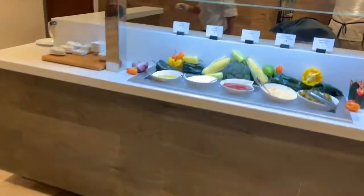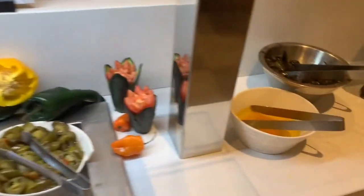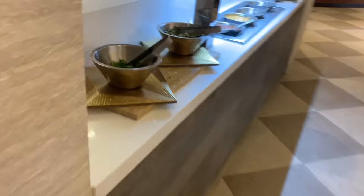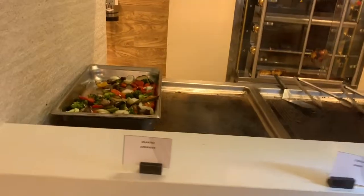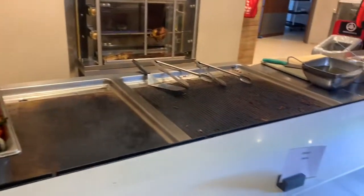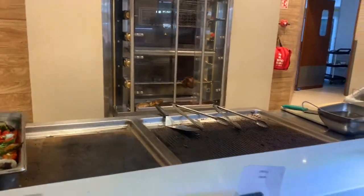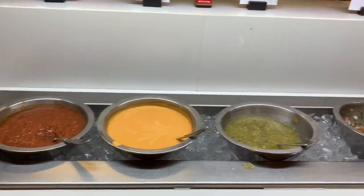Now we've got a burger station over here with different sauces. And some pickles. Cook that up, made to order. Cilantro, what's this? Grill. Oh, we've got some nice vegetables there, and they've got rotisserie chicken. So you just choose your meat. Yes, we're coming up to that.